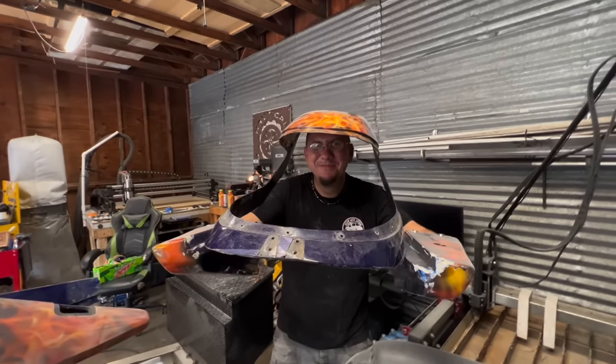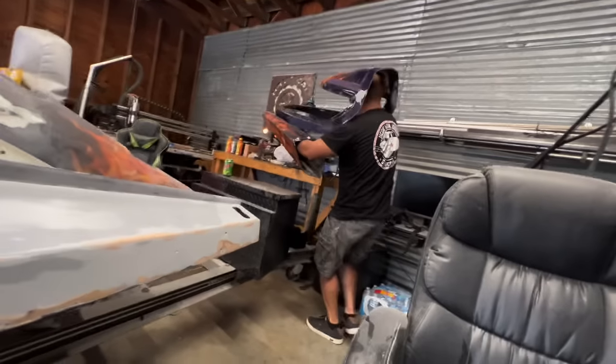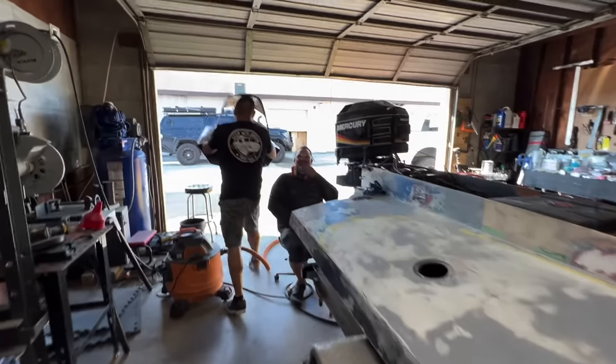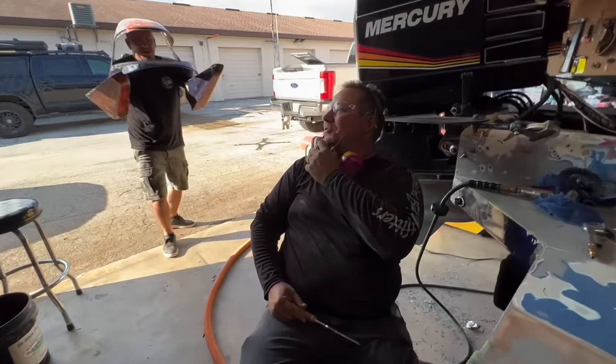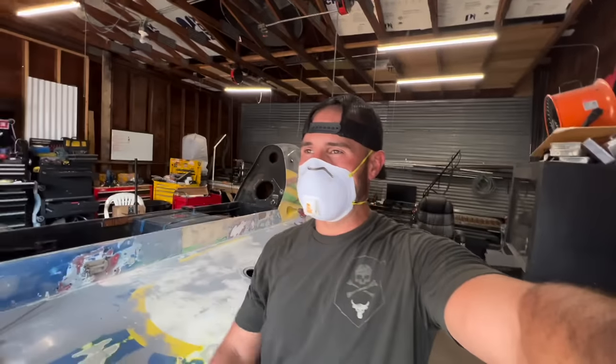Baby, look at that. We got the visor out. That is hilarious, bro. Oh, boy. That could have been your Halloween costume. That could have been, bro. F1 boat. Yeah, next year. Next year, that's you for Halloween.